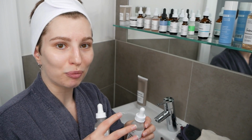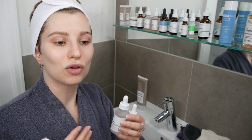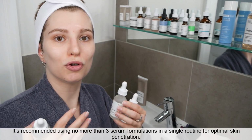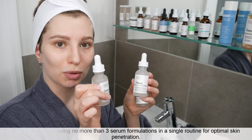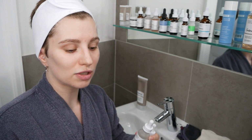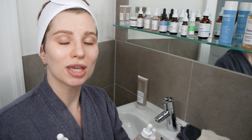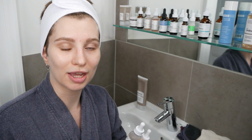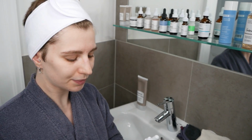So now that we have broken down what each serum does, it's also important that The Ordinary recommends that you do not use more than 3 serum formulations in one routine. So if you are going to use those 3 serums, just please afterwards finish it off with a moisturizer if you need to, as well as sunscreen, to keep it as simple as possible so that your skin is able to absorb everything and work on the concern that you want to target.